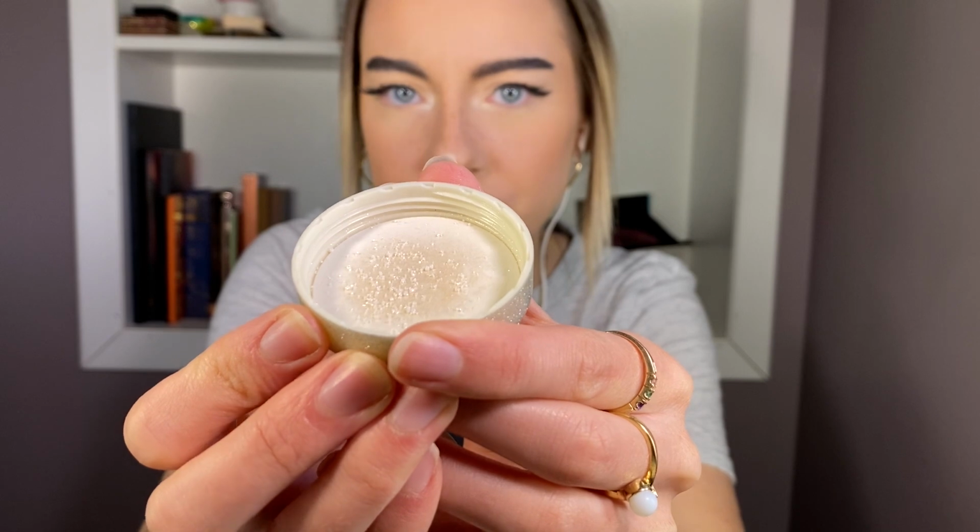And then last but not least, finally the last highlighter. This one is in the shade Snowflake, which obviously is so pretty. It looks like a snowflake. I've used this one the most. Oh, I have nothing in the little pan. I'll shake some into the lid. It's not really coming out, but that's what it looks like in the lid. This is so pretty, but it just has that silvery undertone. So I haven't been wearing this one much lately, because again, summer. But it's very white based.